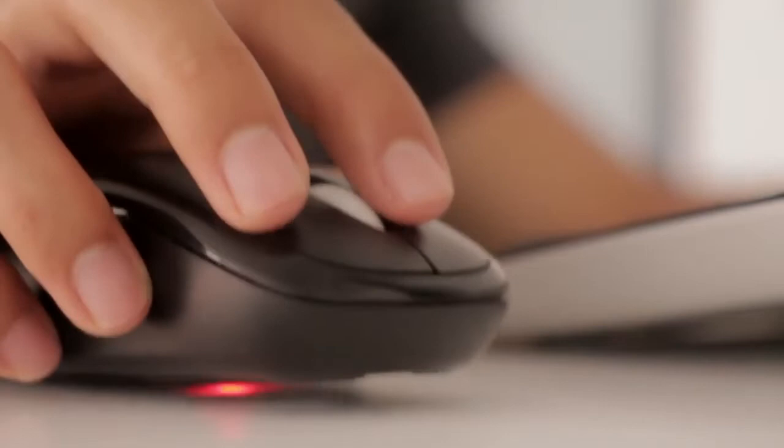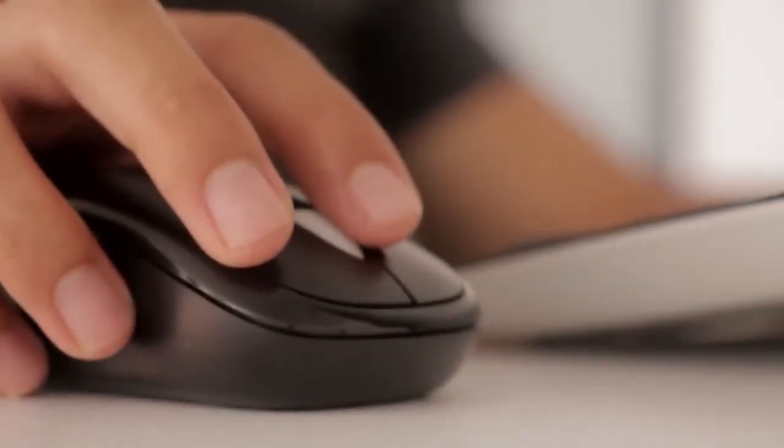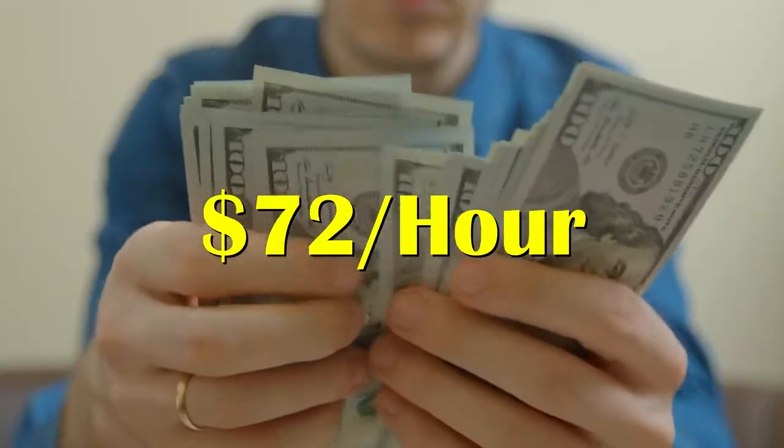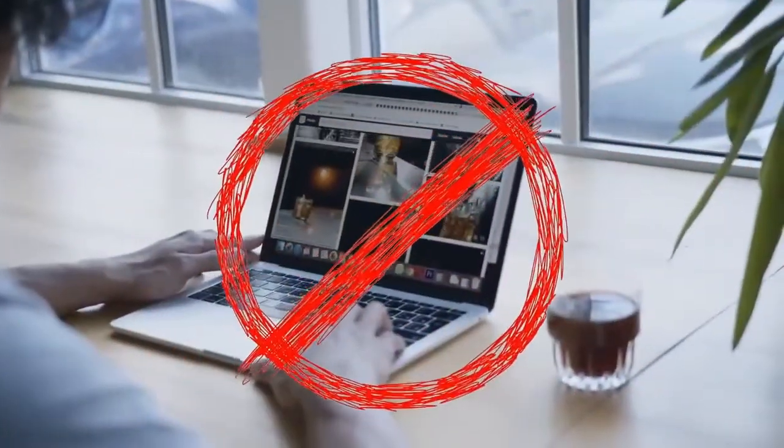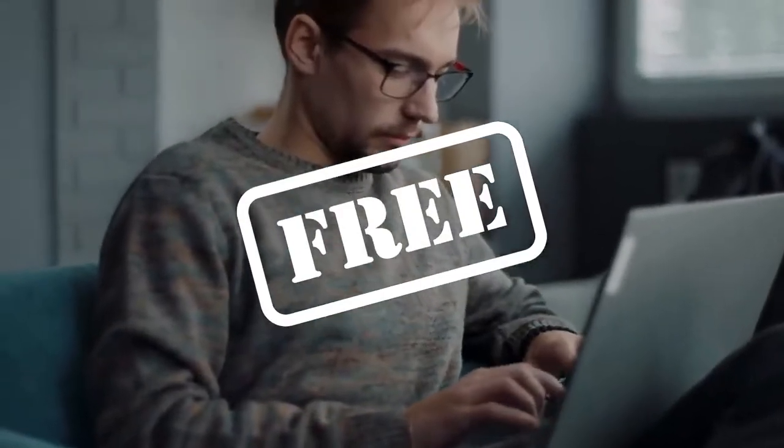You just need to click on a few buttons and copy some links, and before you know it, you have money coming in your account day after day. Again, you will get paid $72 per hour on complete autopilot. You don't need to sell anything, you don't need to show your face, and you don't need any skills. You can do this for absolutely free. You don't need any money in order to do this. So even if you have $0 in your account right now, you can still do this.